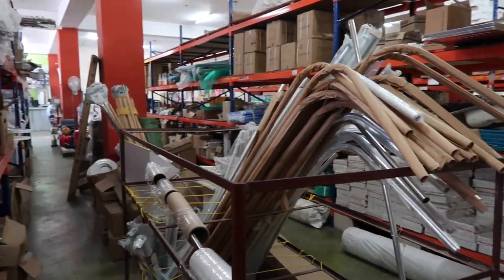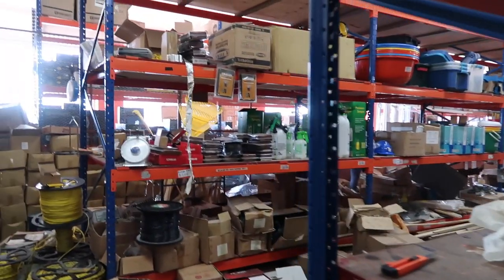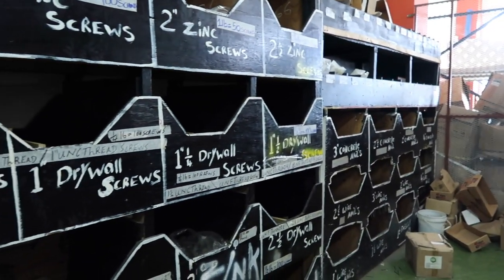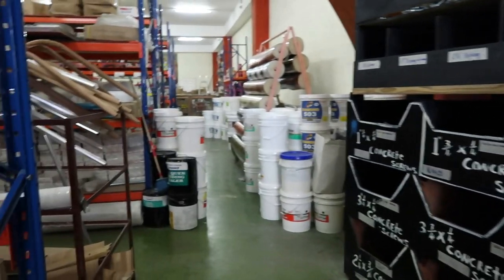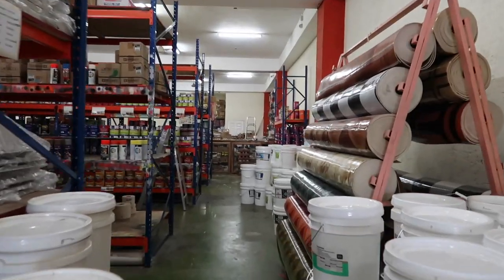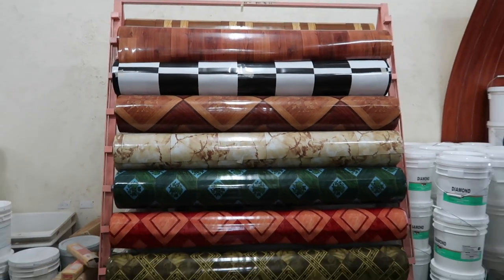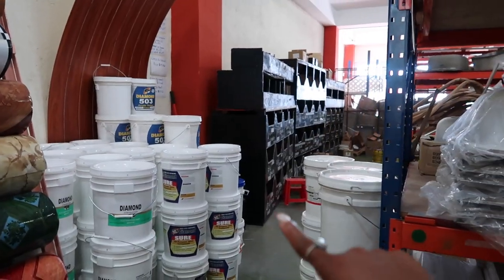Guys, I'm just showing you what it looks like in here. It's a very big hardware store off Red Hills Road. If you want to come and check it out for yourself, this is what it's looking like. They have a lot. They have paint, electrical items, windows, doors, these little flooring pieces that you always see people get. Let me go back some more so I can show you just how much it is. And also so you can see just how many nails there are.